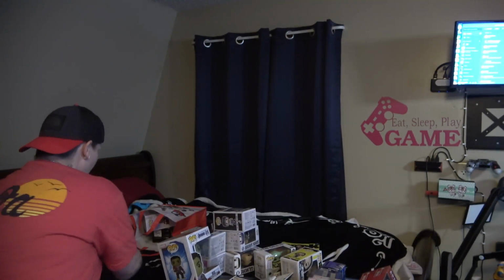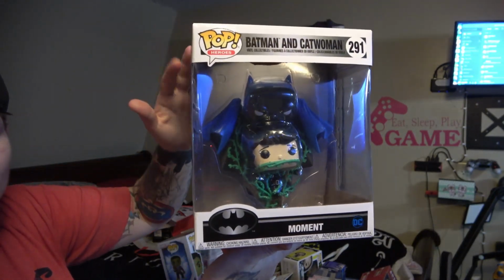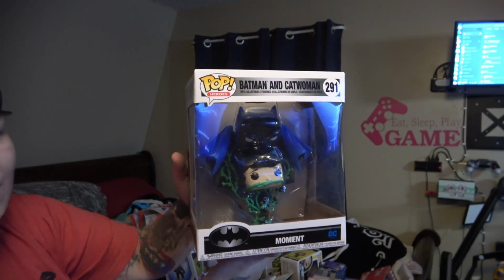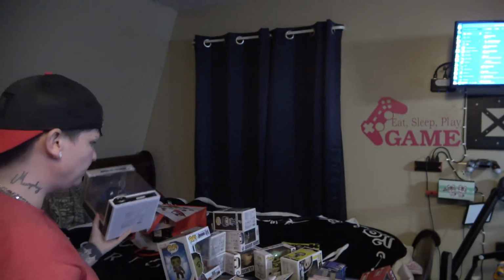All right, and another big one that I actually got is Batman and Catwoman. This one was on sale for $10 at the GameStop in Jackson, Tennessee that I visited just this past weekend. Was super excited to grab that one.